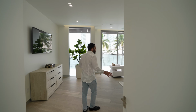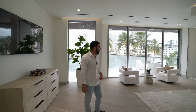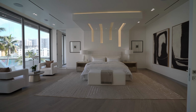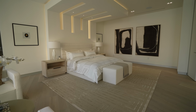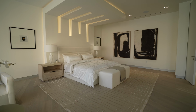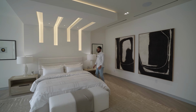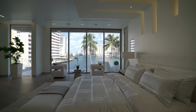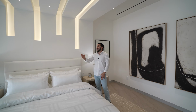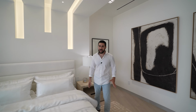Boom. You walk in here and look at what you see. First of all, this room has about 1,400 square feet of living space in it alone. This king size bed looks like a toothpick among this castle. That's how big this room is. So you wake up every morning, water, right? You go to bed every night, water. Afternoon nap, water. It's just always there for you.